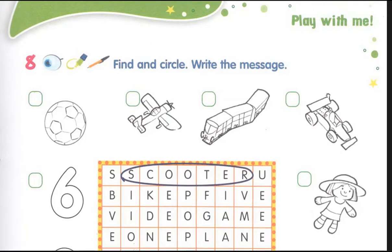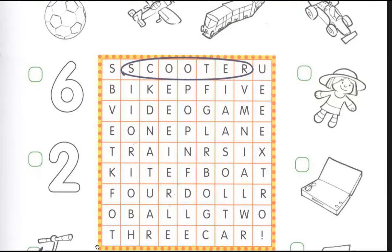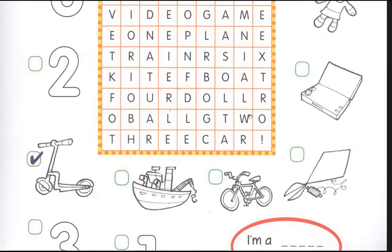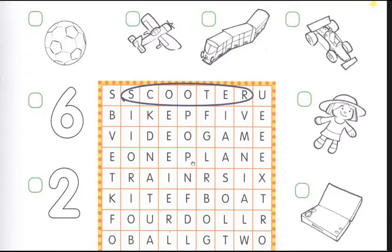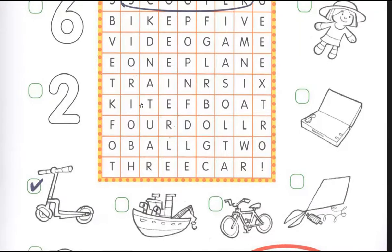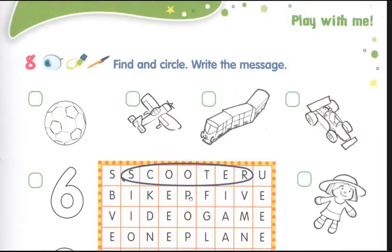Play with me, with Frankie. Find and circle, write the message from Frankie. Okay, scooter. A bike. Five. Okay. Video game. That's good. One. Plane. Ooh, it's good. Train. It's good.